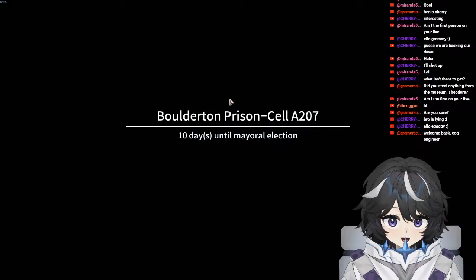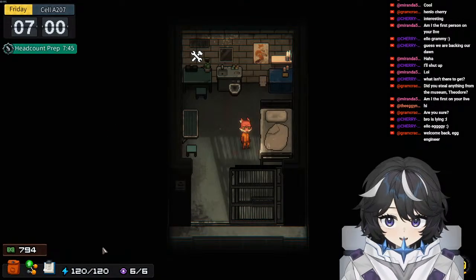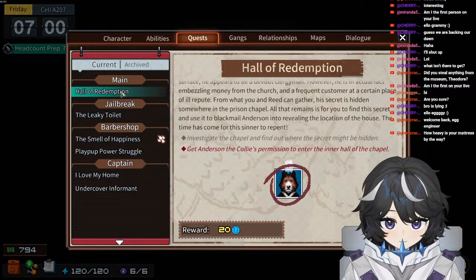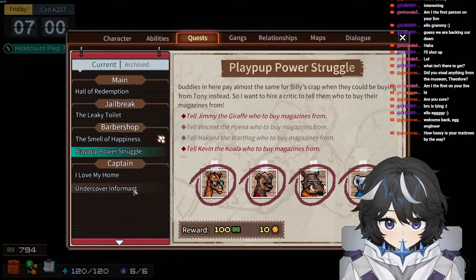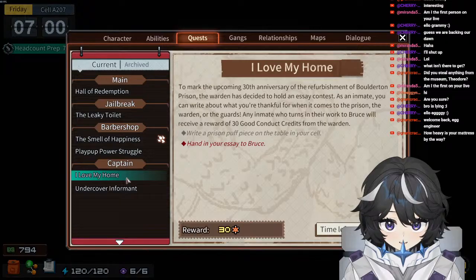10 days until the mayoral election. We have to figure out how to do any of this. I think at the current moment, the big quest is to get Anderson the collie's permission to enter the inner hall of the chapel. There we go. We have to get behind the toilet pipe so we can do this quest, which is going to expire in 3 days.